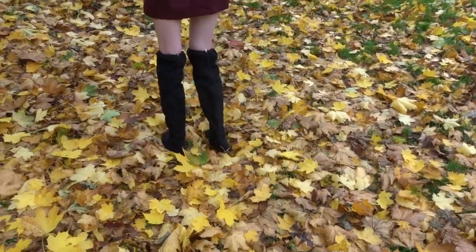And yeah, that is what they look like, and for £20 they were perfect because the ones I tried on in New Look were way too wide because I've got really narrow feet, and they were £40 and these literally look identical to them. So if you want some knee-high boots, get yourself to Primark.